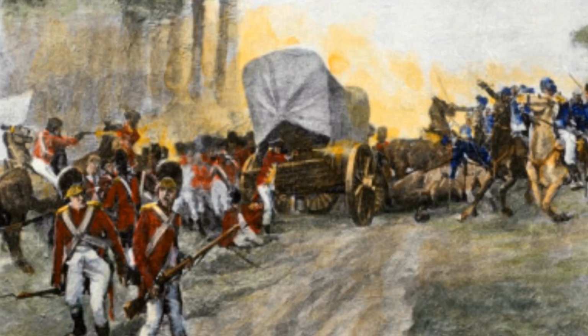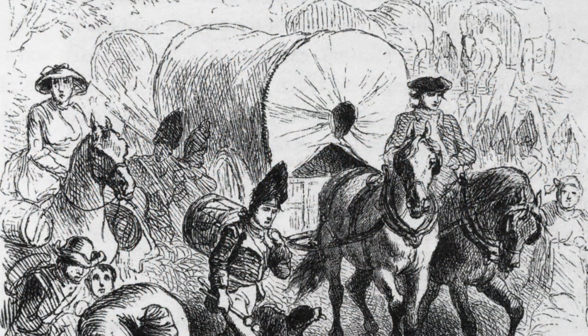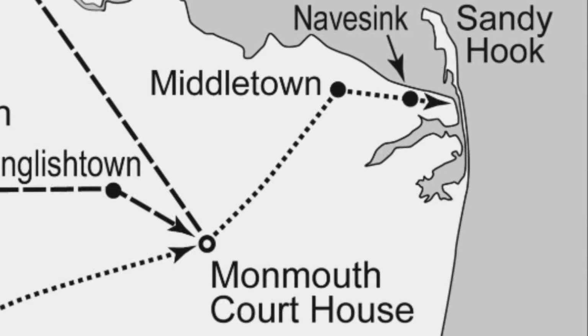And during the night, the British pulled out their troops, and they wanted to get them over to New York City. But their troops included 16,000 people, including soldiers, camp followers, cannon, horses, wagons, and a wagon train that was 1.5 miles long. And they started out from Freehold heading to the Highlands, and you can trace their route today. It looks very much the same as it did in those days.